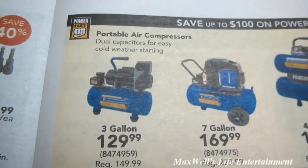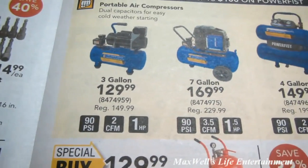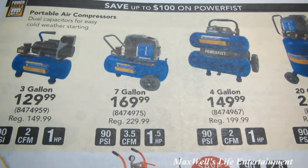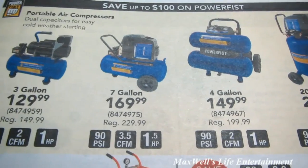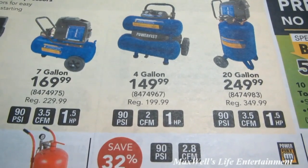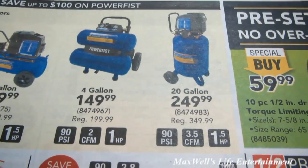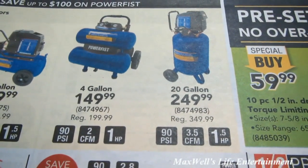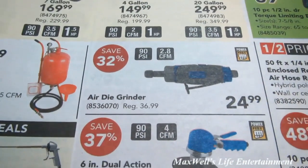We got ourselves some portable air compressors. You got a 3-gallon one here, 90 psi, 1 cubic feet per minute, 1 horsepower for $129.99. There's a 7-gallon here, 90 psi, 3.5 cubic feet per minute, and 1.5 horsepower for $169.99. And there is a 4-gallon here, 90 psi, 2 cubic feet per minute, and 1 horsepower for $149.99. And then a 20-gallon one here, 90 psi, 3.5 cubic feet per minute, and 1.5 horsepower for $249.99.